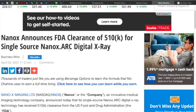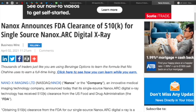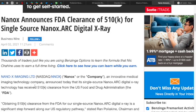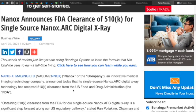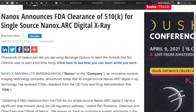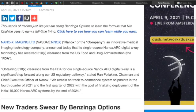So Nanox announces FDA clearance for single-source Nanox.ARC digital X-ray. Nanox, an innovative medical imaging technology company, today announced that its single-source Nanox.ARC digital X-ray technology has received clearance from the U.S. Food and Drug Administration, the FDA. So this is a quote from the CEO.